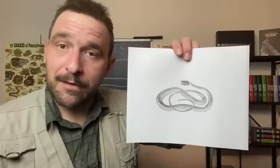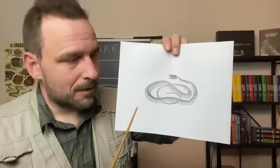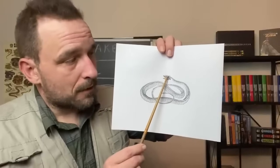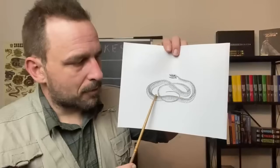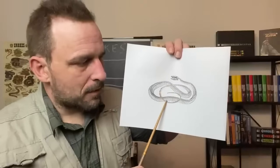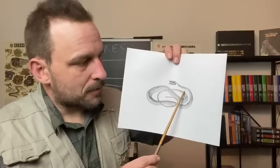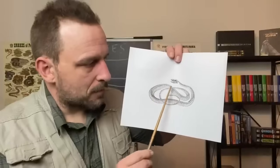So here we have the skeleton of a snake. Now, if you'll see here, here is the skull of the snake, followed by a very long vertebrae, all the way down to the tip of his tail, followed by hundreds of ribs all throughout the snake.